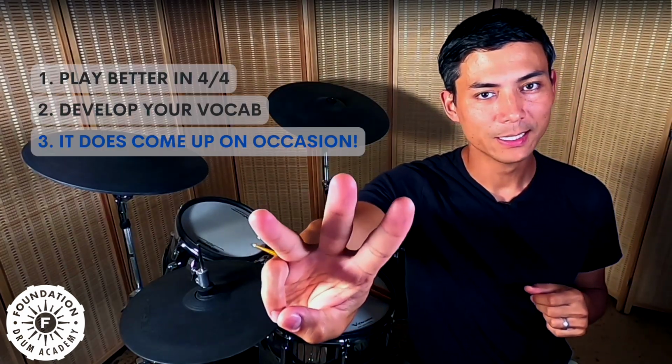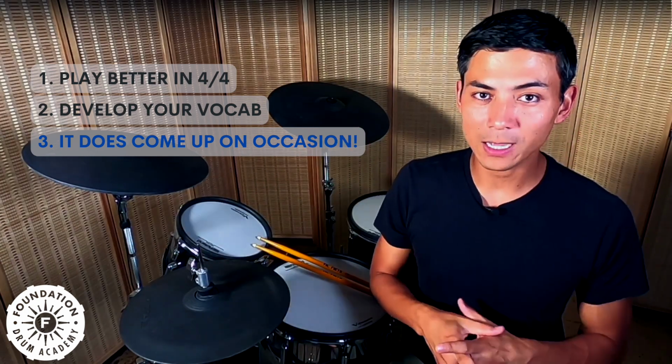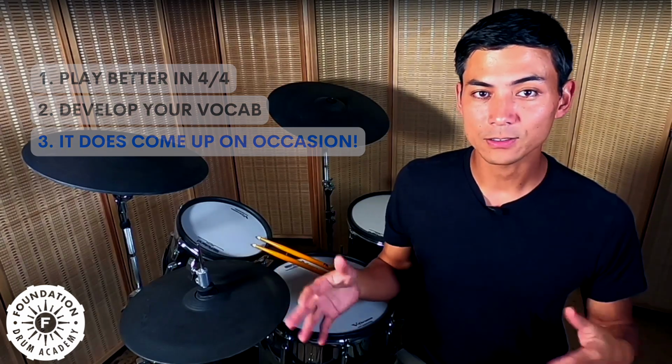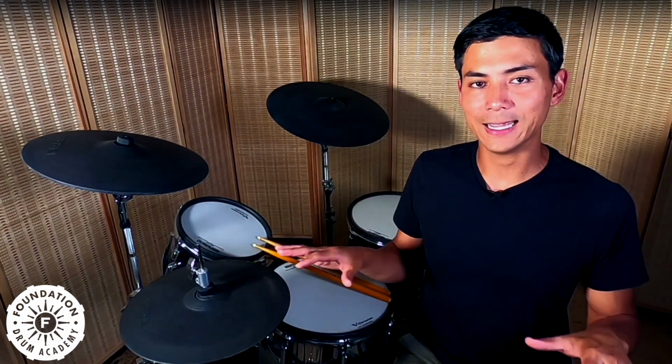And the third benefit of learning odd times is that on occasion, it does come up, and it's very possible that you may have to play a song in an odd time at some point. So why not be prepared and start now instead of getting asked to play it and then you have to learn it at that time? This is way better to just be ahead of the game, benefit your vocab, benefit your playing in 4/4, and just deepen your understanding of rhythms and time signatures and whatnot.